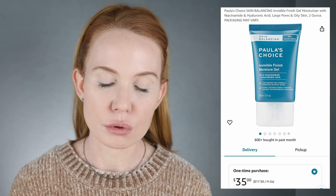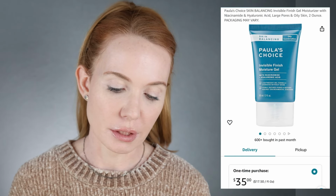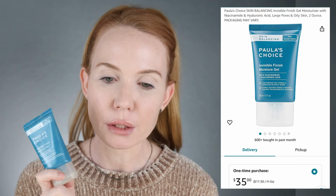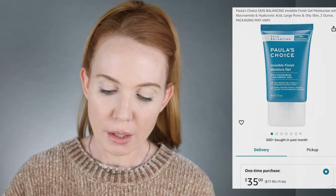And then I decided to use this Paula's Choice Gel Moisturizer. It's Invisible Finish Moisture Gel with niacinamide and hyaluronic acid. This is kind of an oldie but a goodie. It's got a very gel texture, and I like something with that kind of texture. Actually, I'm going to put just a little bit more on because why not? Whenever I have a little extra texture, I like things that have a gel or silicone-y feel to it because I feel like it not only will moisturize, but it sits on top of and sort of levels out some of that extra texture and dryness. So I'm using that one today.